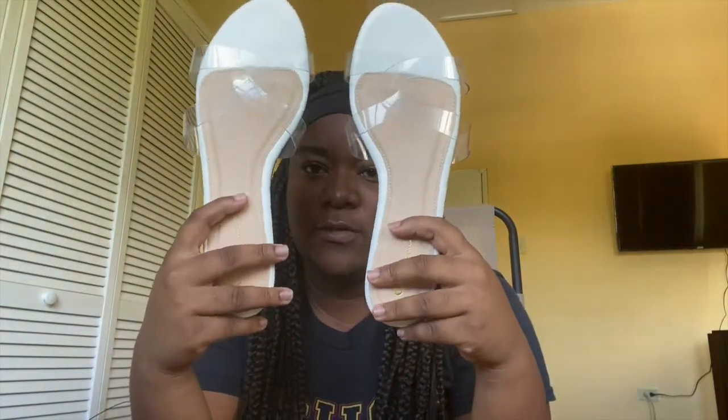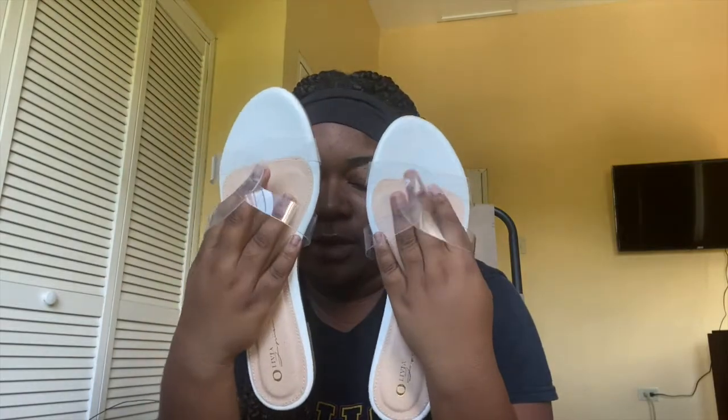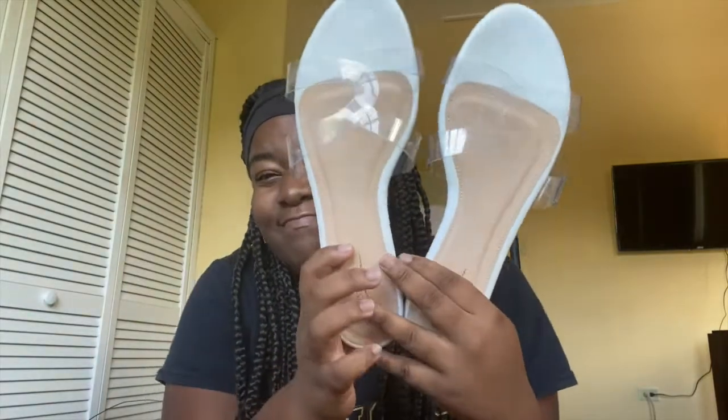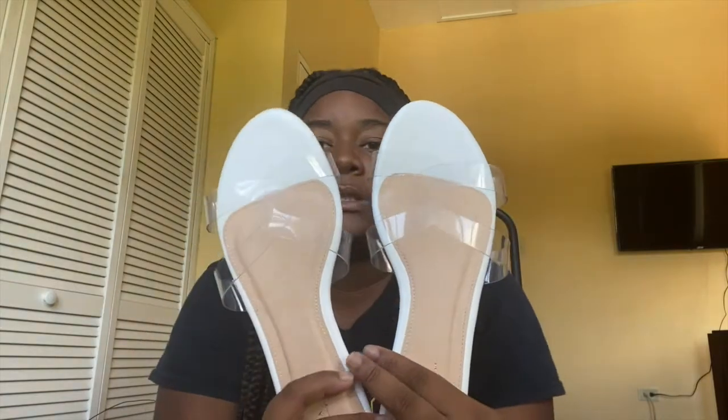So yeah, like I said, they're not ugly, they just give me granny vibes and I don't see myself wearing them, and I don't really like this knot right here. But if it's your style, it's your style, they're just not for me. They gave me a different vibe on the phone screen, but in person it's just not it for me at all.